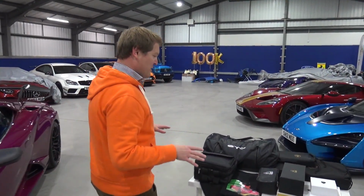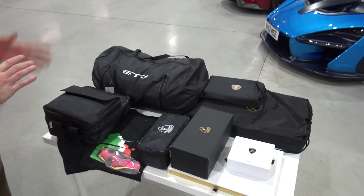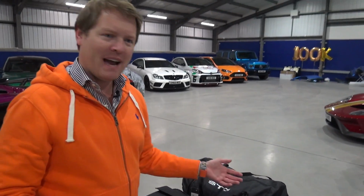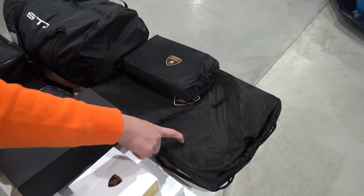I think that's it for the induction of the car. Let's go take a look at the other bits and pieces. We had a look at some of these things when we were at the Lamborghini showroom with Craig at Lamborghini Pangbourne, so I won't go through all of the details. It comes with everything in quite nice Lamborghini packaging, including your cleaning kit, your car care kit. I haven't actually been through that yet.